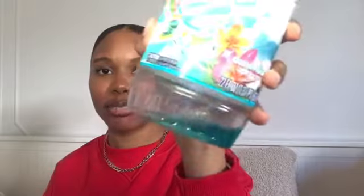Another thing that I've been loving to use around the house is this Fabuloso. It's a multi-purpose cleaner. I got it in the scent Ocean Paradise, and it's this pretty blue color you can see at the end. I like to use it to clean the sink, the toilet, and it's pretty affordable. This can definitely be found at Dollar Tree.